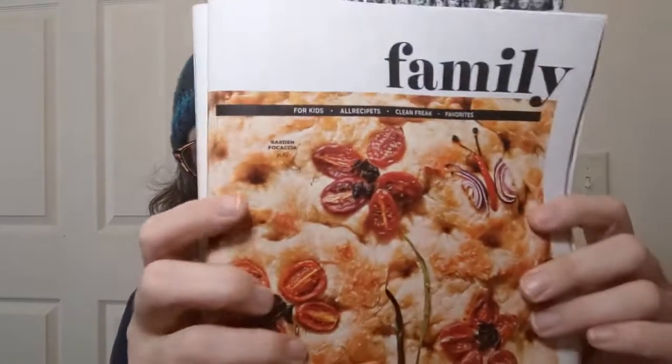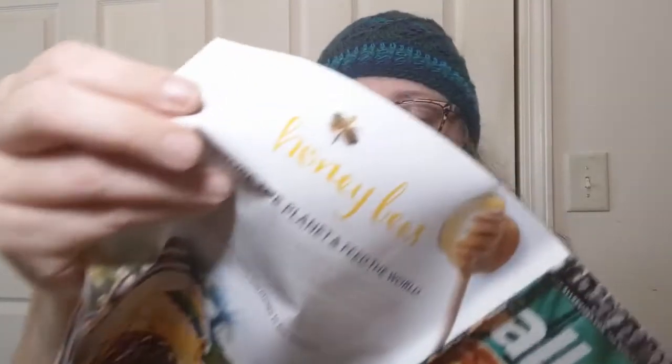And then the family section. Why can't adults just have cute things? Why is it always for the kids? I like that, where they've taken the little chives and made little flowers out of the tomatoes. That's stinking cute. I mean, I wouldn't take that much time to do that. Oh, maybe I might. Look at this.